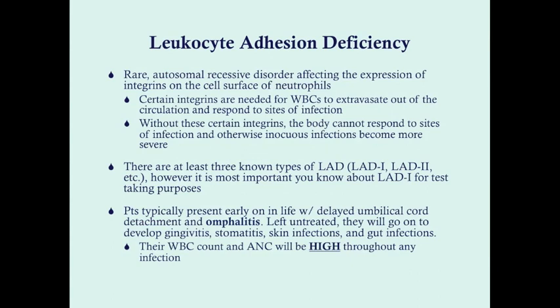So what is leukocyte adhesion deficiency? This is a rare disorder. It's autosomal recessive, and it's a condition involving the impairment of normal neutrophil migration to the sites of infection, and it's caused by an abnormality of integrins. What are integrins? Integrins are cell surface molecules that are expressed on the surface of white blood cells, and they are needed as part of the process of extravasating them into sites of infection where they can subsequently work and then clear the infection. Without these integrins, the body can't respond to infection, and otherwise innocuous infections become much more severe.